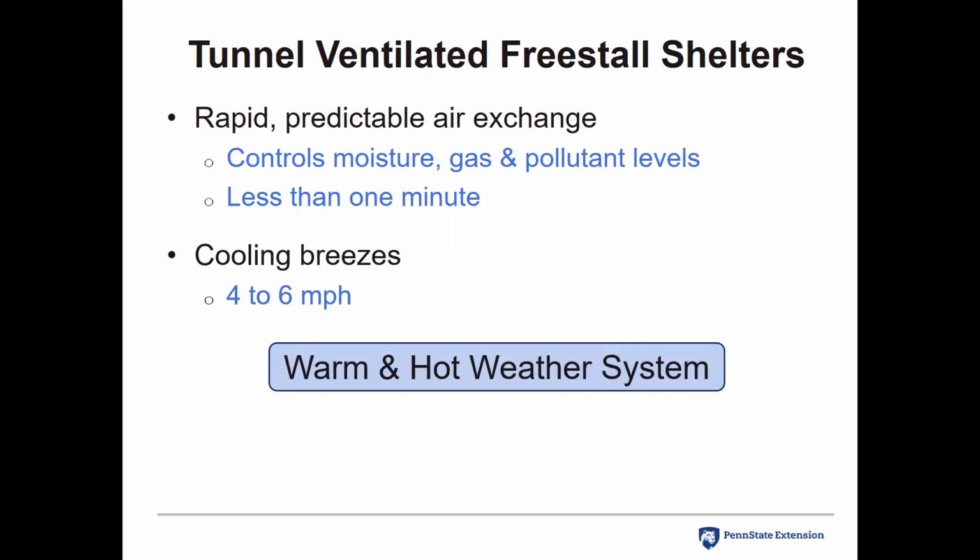Cooling breezes, 4 to 6 miles an hour. Unfortunately, in a freestall situation, air doesn't have a conscience. And so it's not looking for a cow to cool. It's looking for a way to get to the fan, which is usually a cow alley, a feed delivery alley, or something like that. And so you need to keep that in mind.